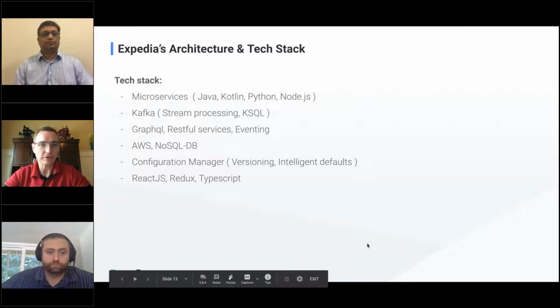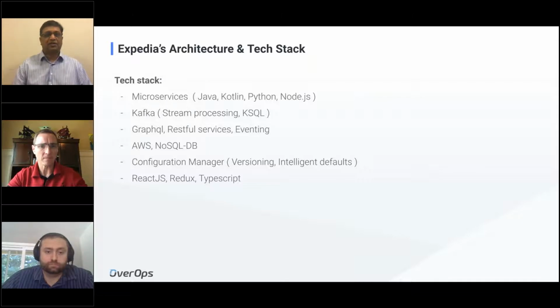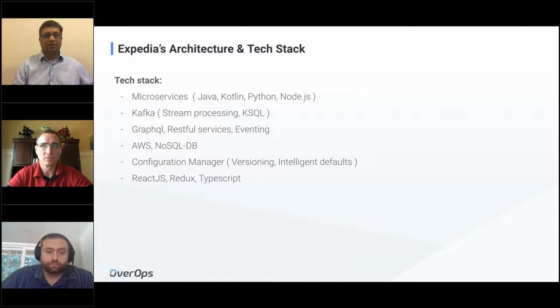Perfect. All right, let's jump into your tech stack a bit and give us the broad landscape here. Yeah, so at a very high level, microservices, we have several. We have a polyglot environment. We have Java, Kotlin, Python, Node.js, whatever is the favorite language of the developer, and also what suits that particular need the most. We have Kafka at the heart of our system, which is an event-driven architecture. So all of these microservices are loosely coupled using events. We use GraphQL at places. We use RESTful services at places.